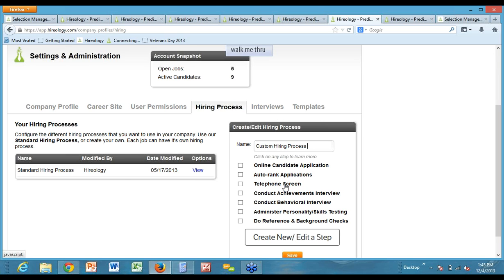And in the hiring process, this is where you determine the full range of steps that your candidate will go through in order to successfully apply for your job. So you want to make sure to check the boxes for the areas that you want to be included in the hiring process.